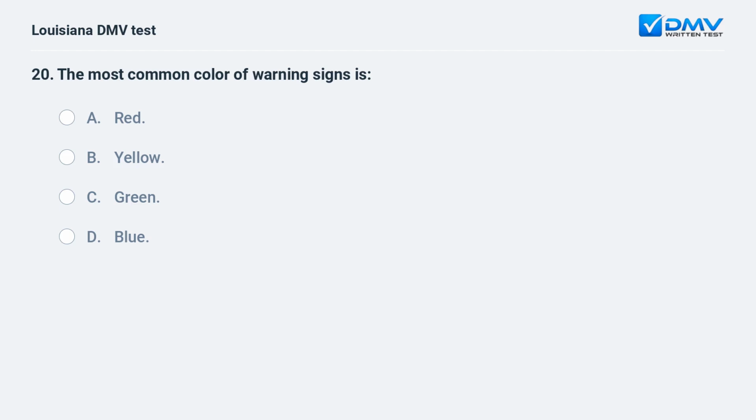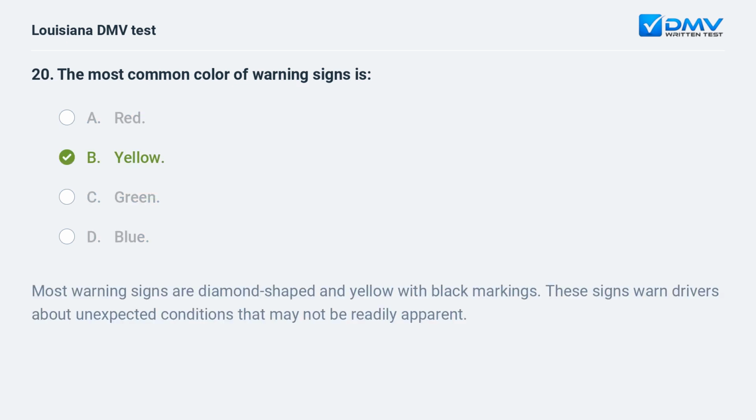The most common color of warning signs is: A. Red. B. Yellow. C. Green. D. Blue. B. Yellow. Most warning signs are diamond-shaped and yellow with black markings. These signs warn drivers about unexpected conditions that may not be readily apparent.